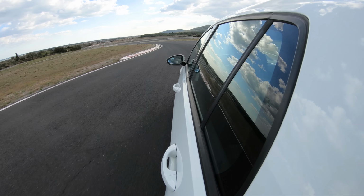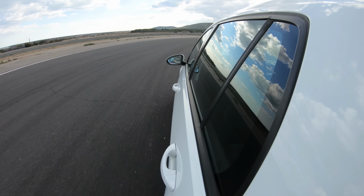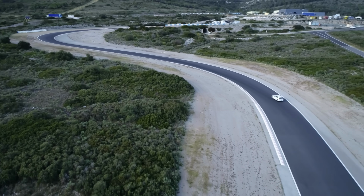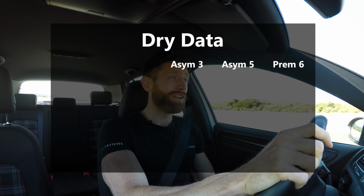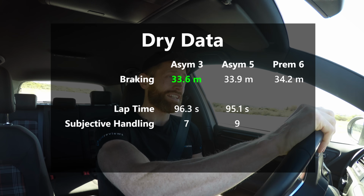Again, like the Asymmetric 3, this tyre doesn't feel like it's overheating particularly. You get a first lap win performance with all summer tyres, UHP summer tyres, and even track tyres, and then this tyre just stabilizes nicely. So again, not that you would use this tyre particularly for hammering around a track all day, but it's a tyre you could use on track. So for fast road use, absolutely fine. So the important time, it's improved on the Asymmetric 3 by about a second, which I'm going to be honest, is really good. Didn't expect a full second.